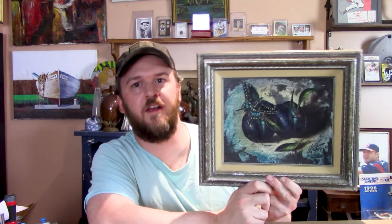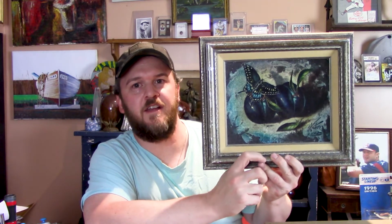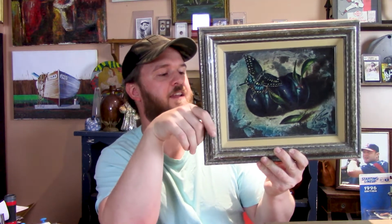I got this one at a local Cleveland auction house who, I think, were doing some sort of a state auction or something. But I paid $12.50 for this one. Shipping was very minimal just due to the size, and it's coming from Cleveland. And this is an oil painting on canvas. And this was unidentified.